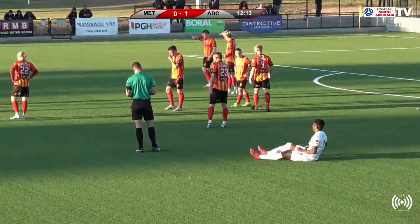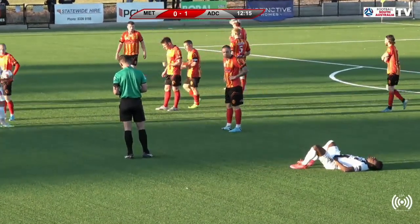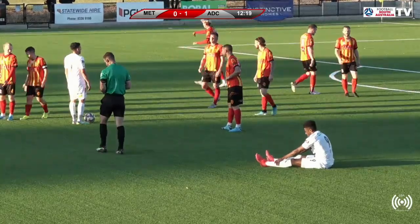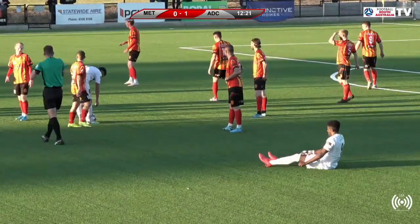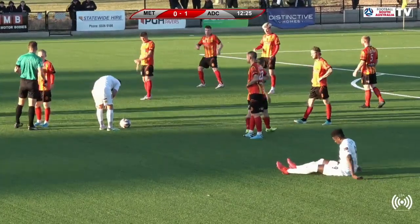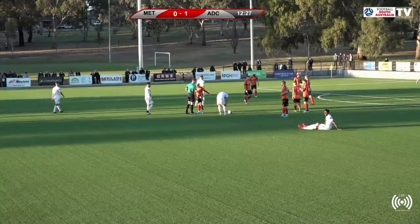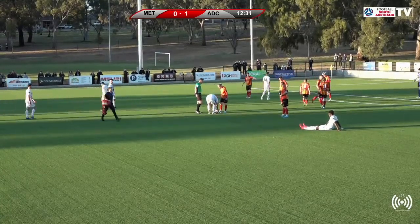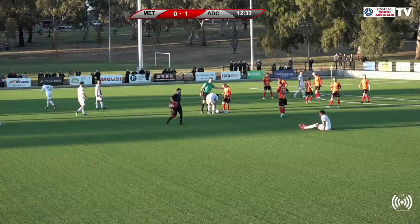So red card, Metro down to 10 men, down a goal. We've not even gone just over 12 minutes. Wow, what a start to this game. And there's free kicks in Metro's territory too, so it'll be interesting to see how the free kick plays out. Well, the bookies had MetroStars at 1.66, Adelaide City outsiders at 4.50, if not even more.